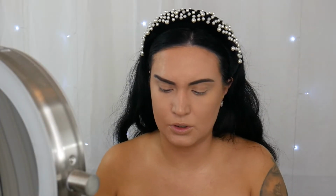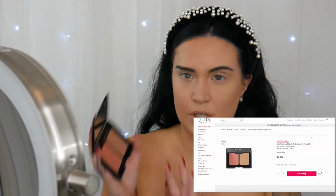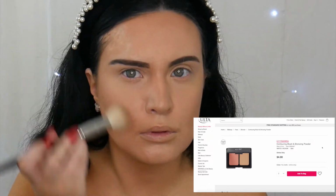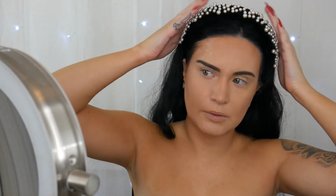And on the drugstore side, I'm going to be using the e.l.f. palette here, which is actually a blush and a bronzer in one. So I'm also going to be using this blush as well. This e.l.f. palette is only $4. Very similar colors. I think that's a great dupe for the Anastasia Beverly Hills.